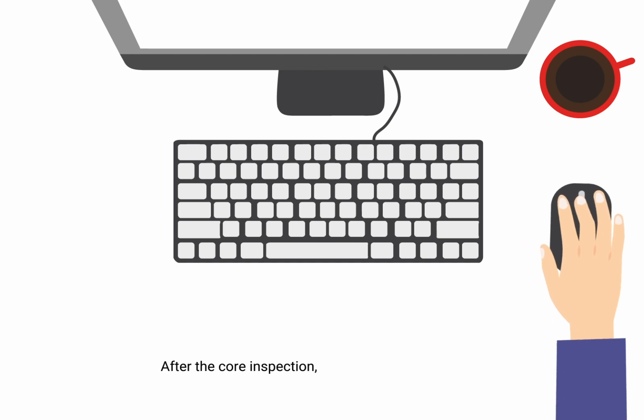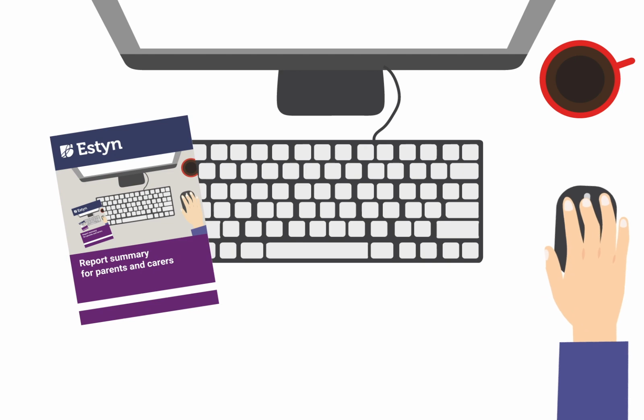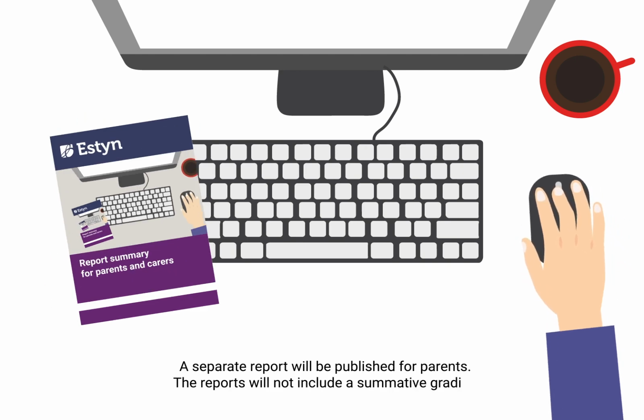inspection team. After the core inspection, we'll publish a report which will show the strengths and areas for improvement. A separate report will be published for parents. The reports will not include a summative grading.